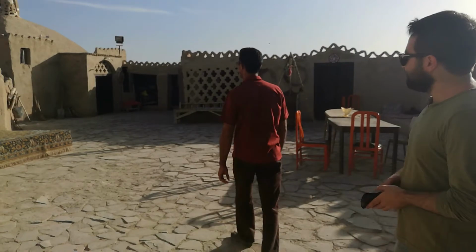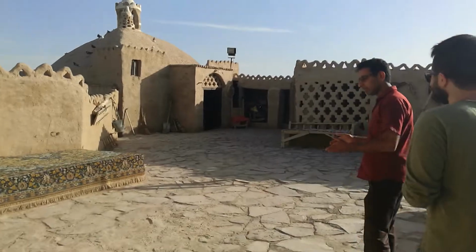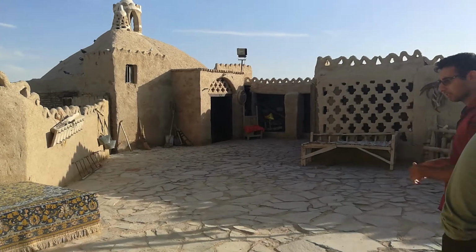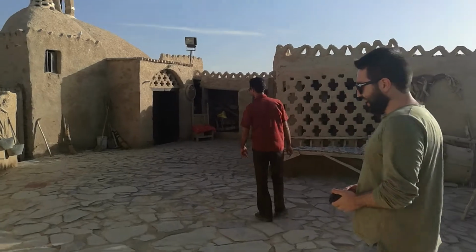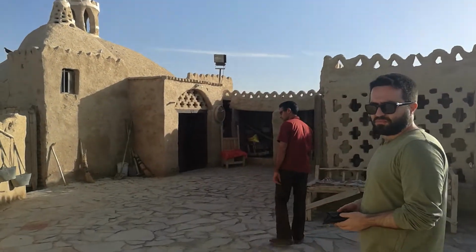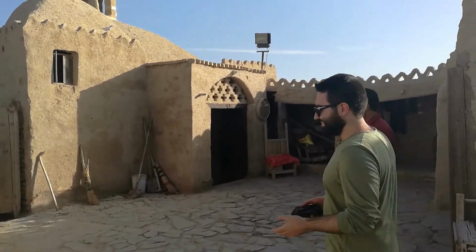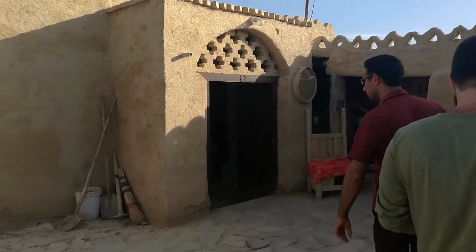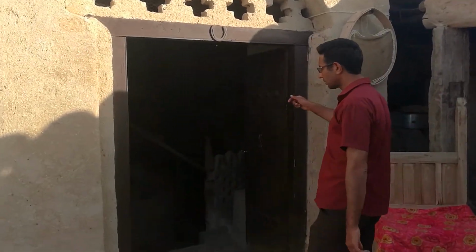And this mill is used to grind wheat and barley. It has lost its main function, which is a mill, and it's been a couple of years that it's used solely for tourism. So they come here to see how they used to grind their wheat and barley in the past. We are in a time machine.